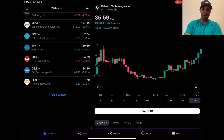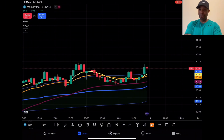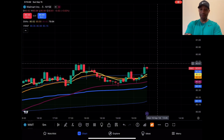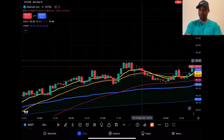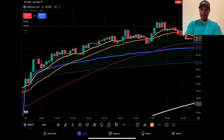Next ticker up, we're going to go ahead and hit Walmart. Walmart's been paying pretty good. We'll stay into them until they stop giving us plays. Walmart, they're currently sitting at 80.60. If you are a bull, what you want to see is those tops right here at 80.70 get taken out. They can start taking out that. They can start making that push to the higher stuff.